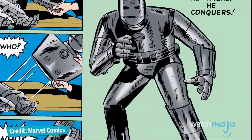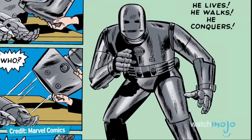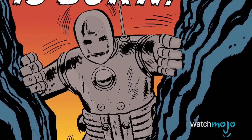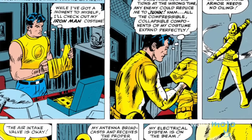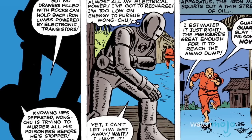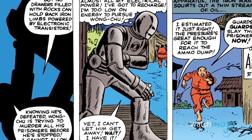Considering how obsessed Tony Stark is with perfection, it's hard to imagine he ever went out of the house in his original suit of armor. Seriously, it looks like Tony threw together a few garbage cans, painted them yellow, and rigged them up around his body. No self-respecting billionaire playboy dresses like that.